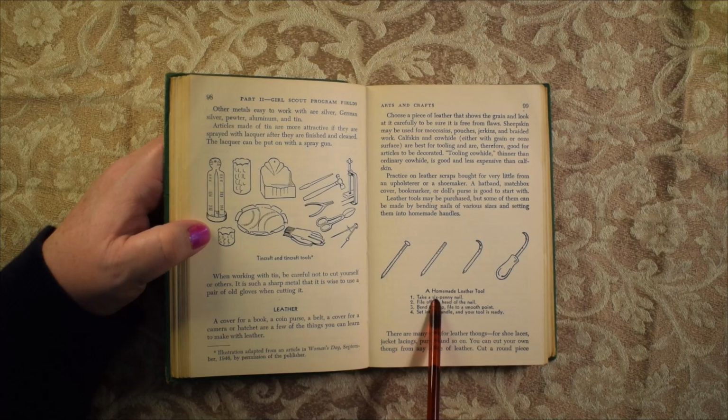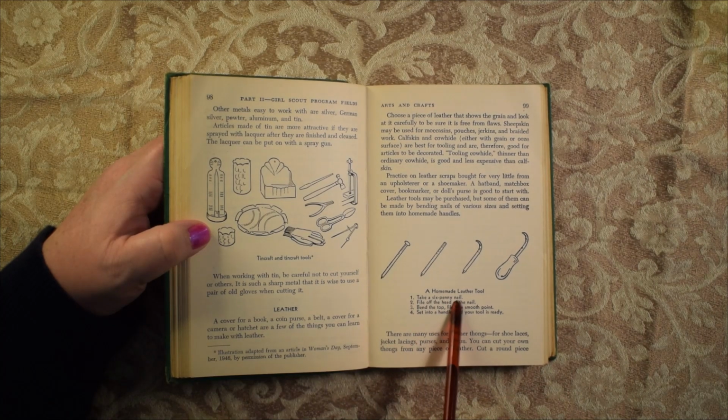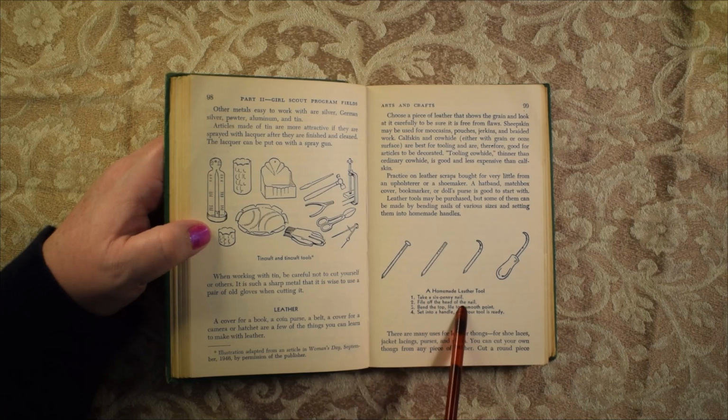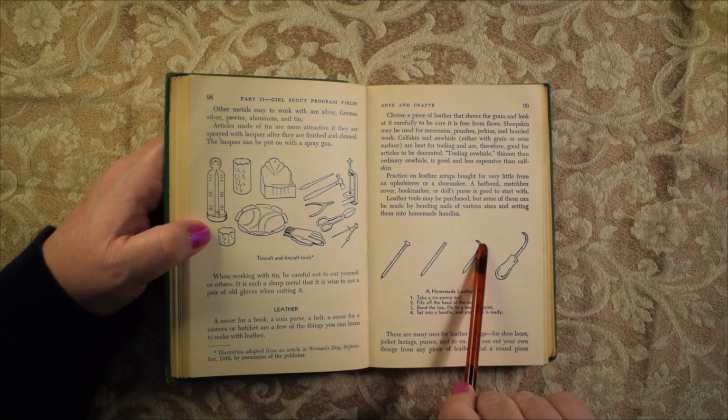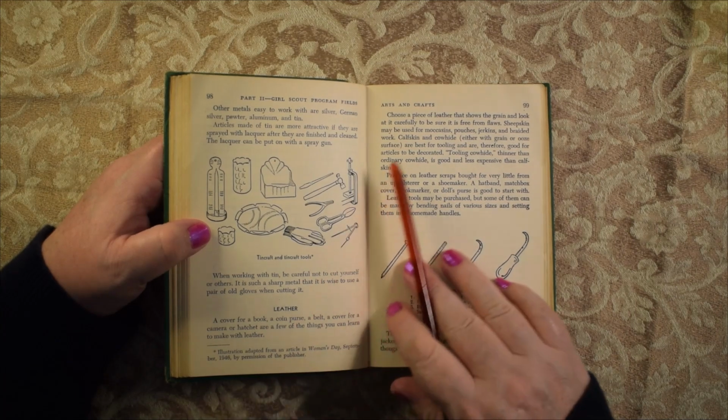Some leather. A homemade leather tool. Take a 6-penny nail. File off the head of the nail. Bend the top. File to a smooth point. Set into a handle and your tool is ready.